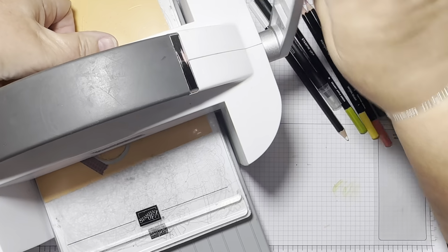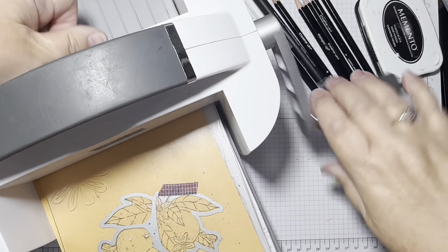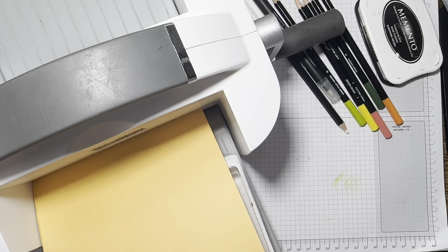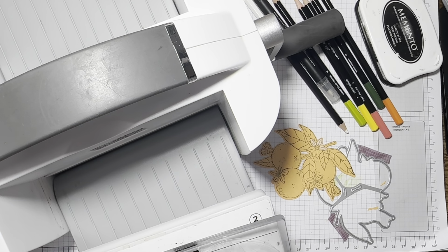Because mostly I stamp on basic white and colour in, and I just thought it was quite nice sometimes. So I sometimes stamp on paler colours of cards, so it's nice maybe to try out colouring on it.